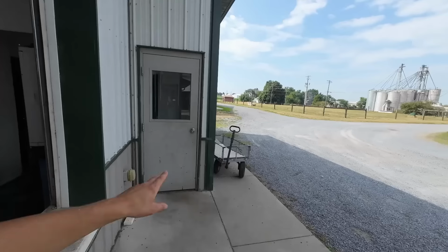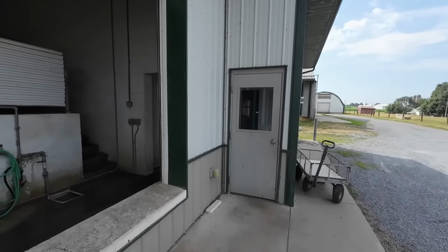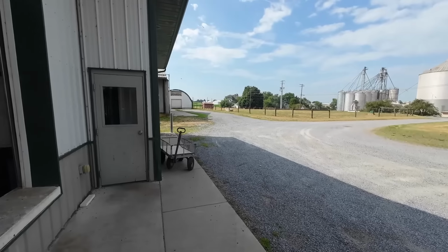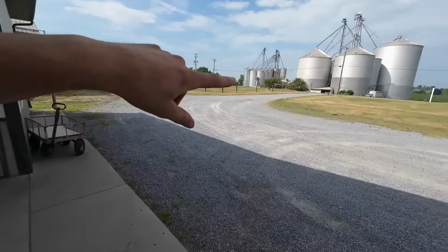For those of you who have been watching the channel for a couple years, remember we drilled a new well the whole way down towards the corner of the property down there and ran a water line the whole way up to the barn. That was a decision we were very happy with. It was a pain and it cost a decent amount of money, but having reliable water like that's been a game changer.